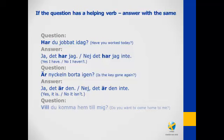Another example. Vill du komma hem till mig? And this is actually, do you want to come home to me? Not will you. The answer is hopefully, ja, det vill jag. If you are somehow rude, you could say, nej, det vill jag inte. But most often you answer, ja, det vill jag. And after that you can come with an excuse. But, anyway.